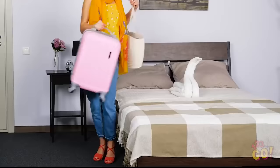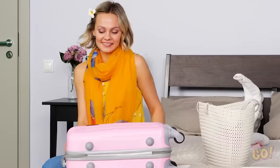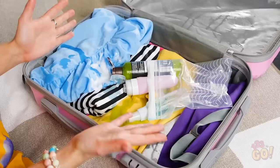Oh man, getting to this awesome hotel room was totally worth that long flight. Well, there's no better time to unpack my suitcase, I guess. Let's see here. What? You've got to be kidding! All my lotion and shampoo spilled all over my brand new blouses!